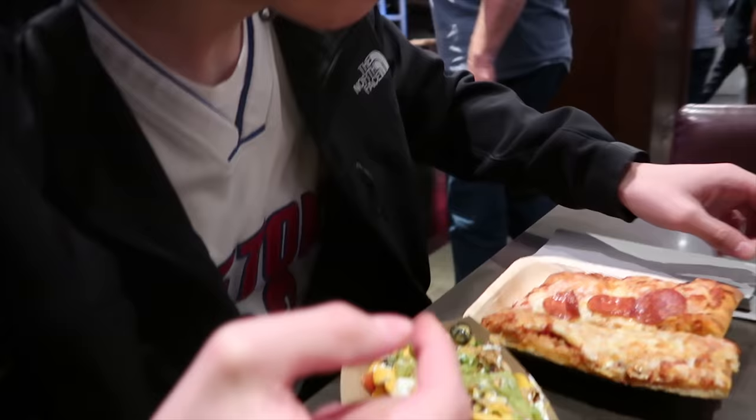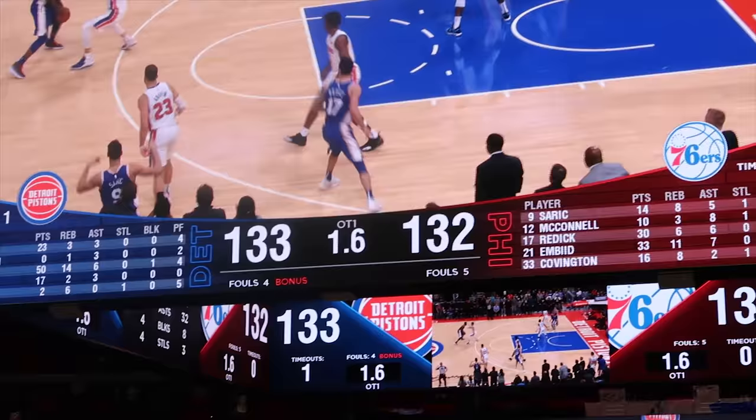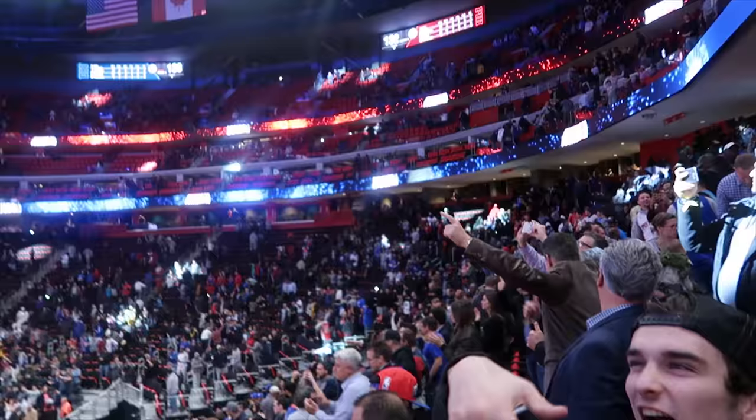In all honesty, we're here for the pizza. We're here for the food. Came here for the food and a basketball game broke out. That was amazing. Pistons overtime win. That was awesome. Back home, and I really did need a night out just with Noah and myself. We had a great time. It was a great game. Overtime win for our Detroit Pistons.